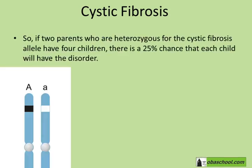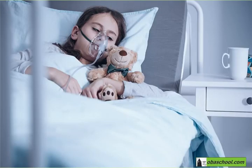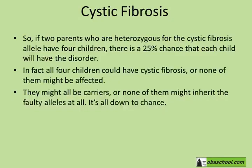So if two parents who are heterozygous for the cystic fibrosis allele have 4 children, there's a 25% chance that each child will have the disorder. In fact, all 4 children could have cystic fibrosis, or none of them might be affected. This is all probability and not certainty. They might all be carriers, or none of them might inherit the faulty alleles at all. It's down to chance.